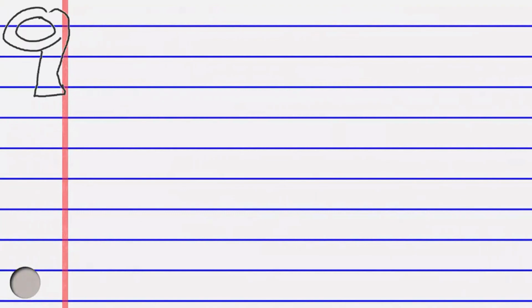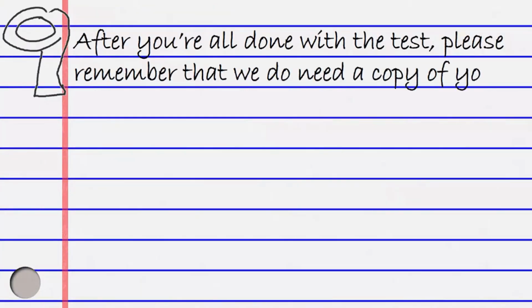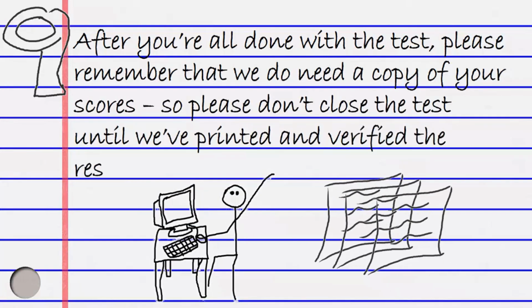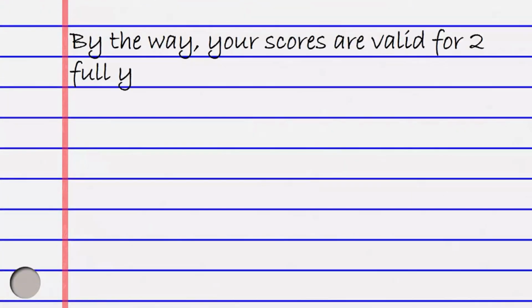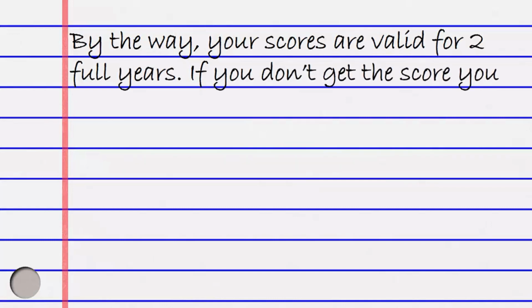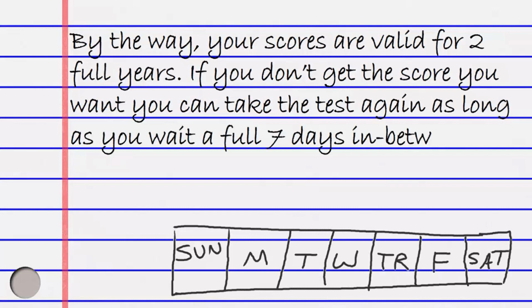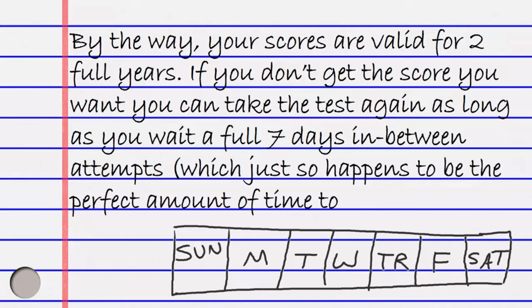Number 9. After you're all done with the test, please remember that we do need a copy of your scores, so please don't close the test until we've printed and verified the results. By the way, your scores are valid for 2 full years. If you don't get the score you want, you can take the test again as long as you wait a full 7 days in between attempts, which just so happens to be the perfect amount of time to brush up on things.